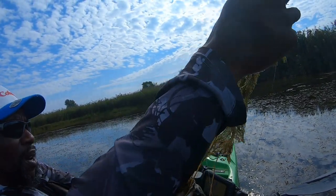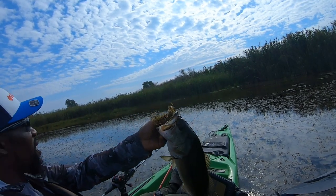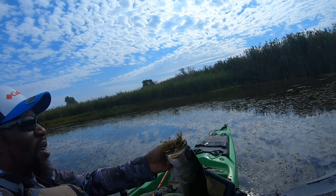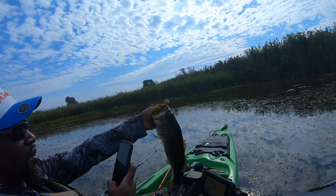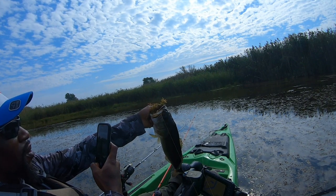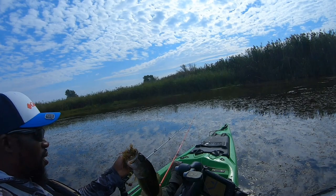Seen that. I got my camera angle going. He ate that frog, second one of the day. He was sitting right in that little pool of water right there. But that's a nice fish. Starting to get into him. Just gotta kind of give him the bite.